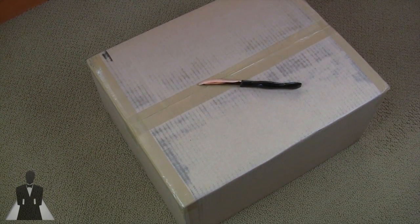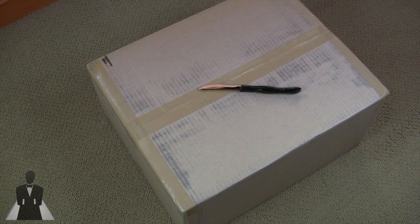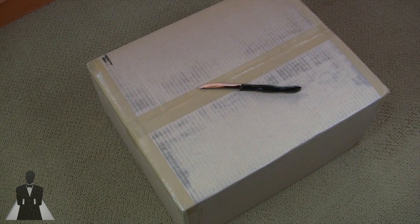But I'm here to bring you an unboxing and first demo of a package I've been waiting for all week and a day. I was watching the Masters and I hear a knock on the door and I knew instantly what it was. It's my Pro-Ject Debut 3 turntable.